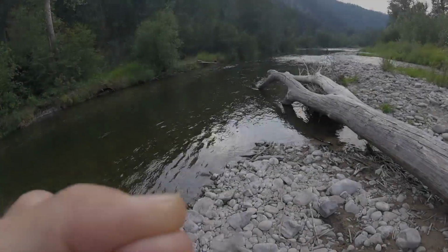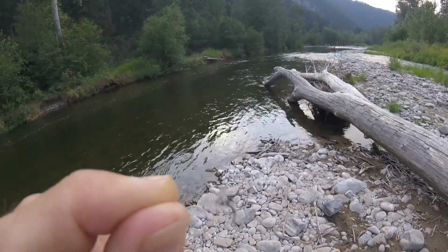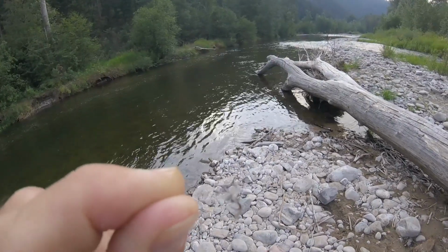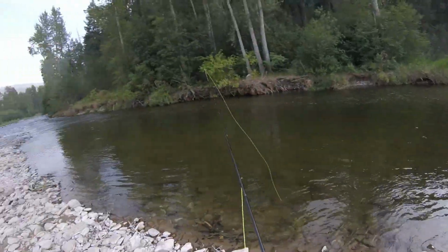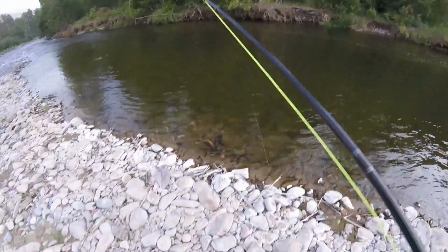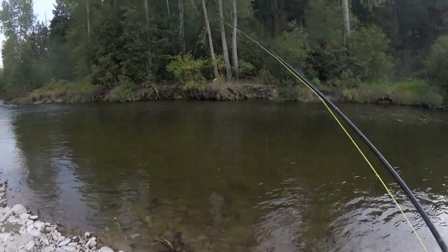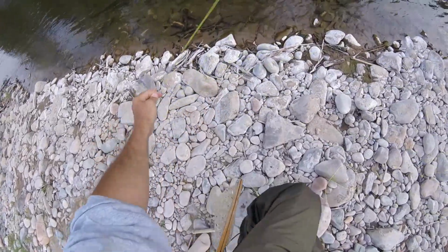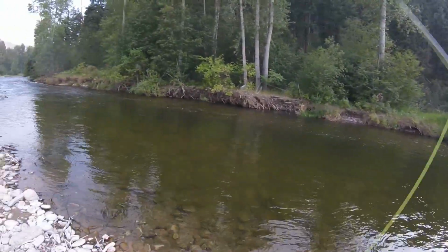Here we got a parachute midge, size 22. It's on the Klinkhammer hook. Okay, you see it there? It's got a little shuck on it, like an emerger. So, that guy took my IOBO. And I caught a couple on this a couple days ago. So I'm sure it'll work.